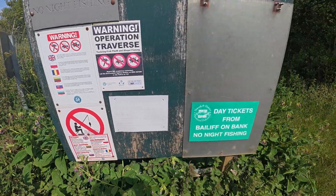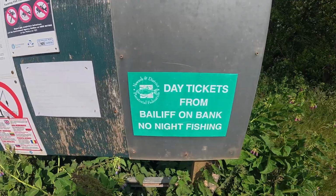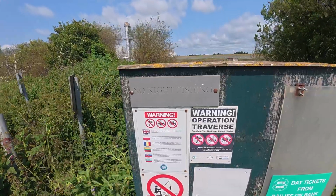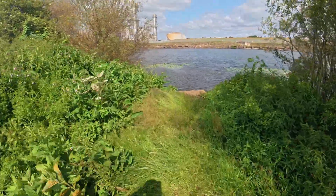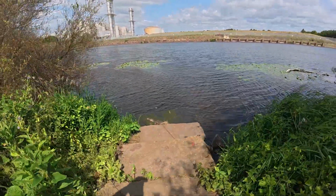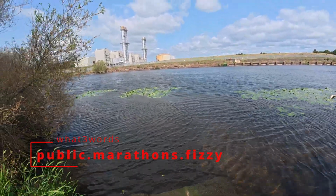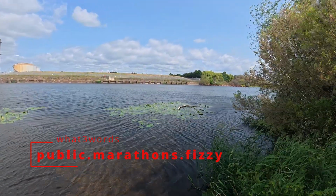This is the board. Day tickets from the bailiff on the bank. No night fishing. This is one of the first pegs you come to, look. Look at this. Get out there on a platform to get a bit more distance, get by them lilies. A cracking little peg, look. A bit windy today though.